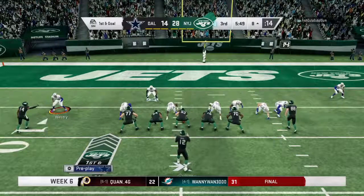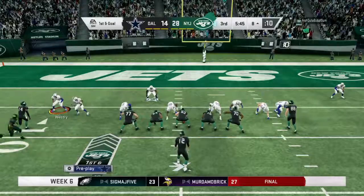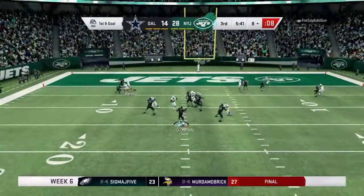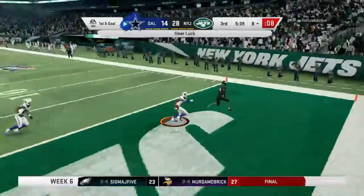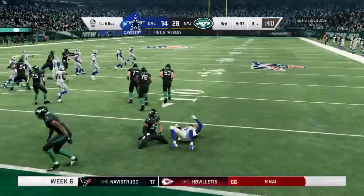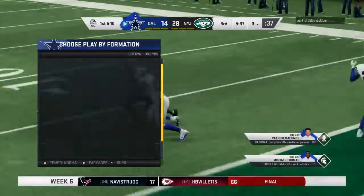We got 4. Go. Mike 55. Again, it's Brady. And this is going to be intercepted. Read it well, and it's picked. And he is going to be stopped on the return at his own 3-yard line.